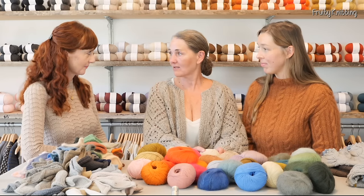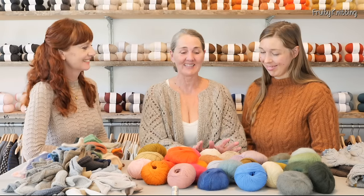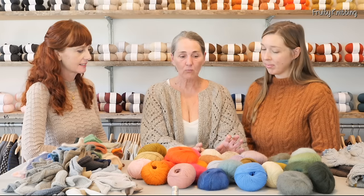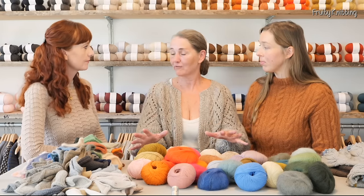As soon as we got the first 8 colors, the plan lasted for about 2 minutes. And then we said, okay, we need more colors. This is nice. We need more colors. And after a short while, we decided we needed other types of yarn as well. We live in a country with 4 seasons. And living with 4 seasons means different kinds of yarn for different kinds of seasons.